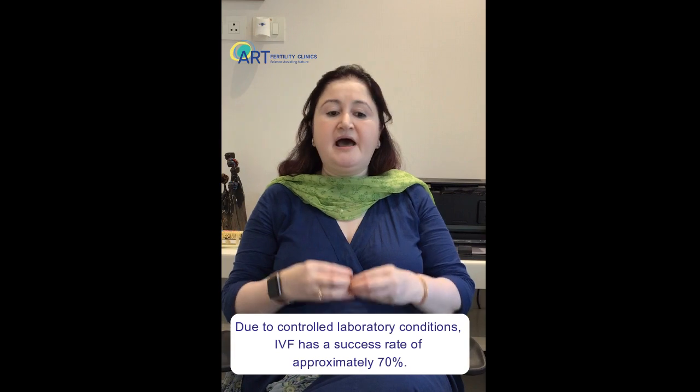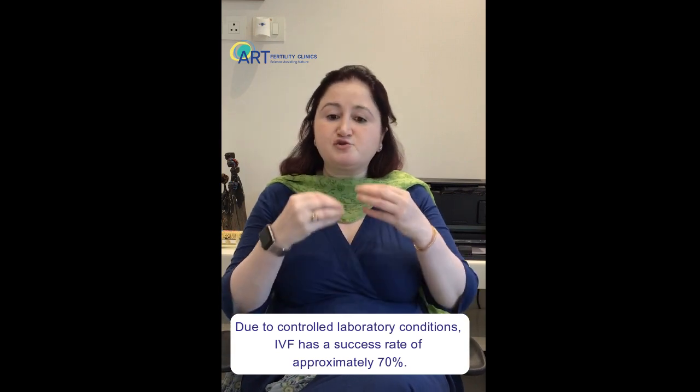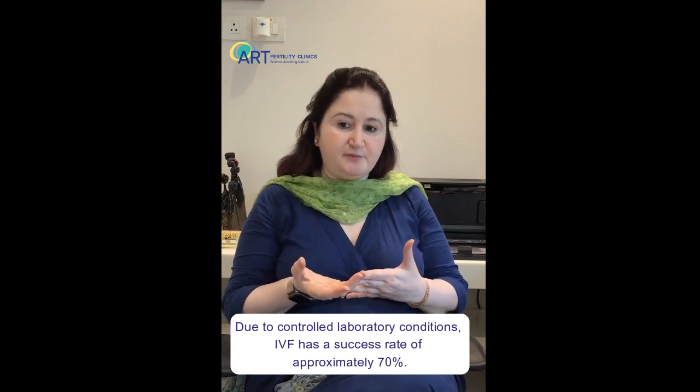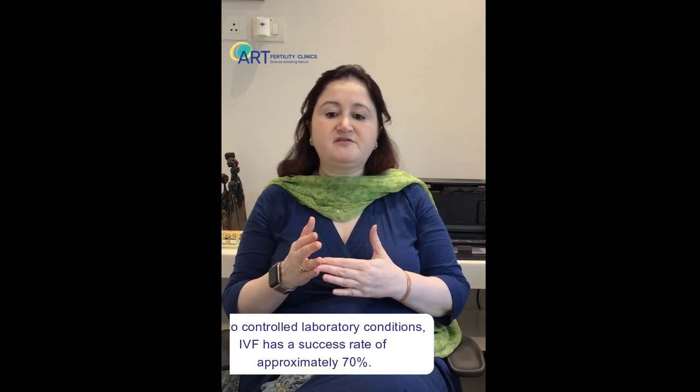In IVF, we are there. Any problem, even if the tubes are blocked, even egg is not forming, sperm is not all right, endometrium is not in sync, all these parameters can be controlled by IVF. So the success also improves, because we are able to control so many factors. In that case, we'll take the eggs out, take sperms, mix them outside in the lab, and once the embryo is ready and the uterus is ready to receive it, the receptive window is open, then we transfer the embryos. So the pregnancy rate with IVF is around 70%.